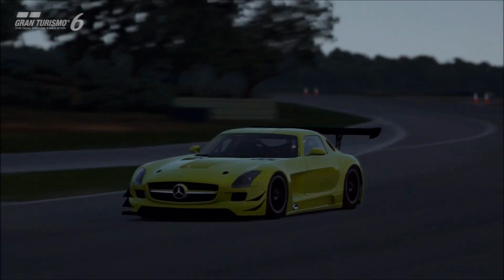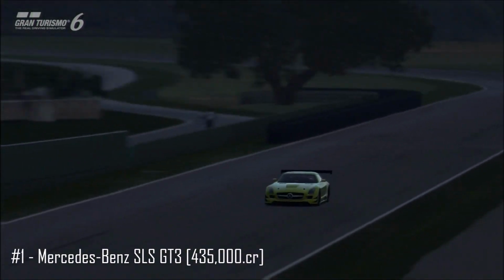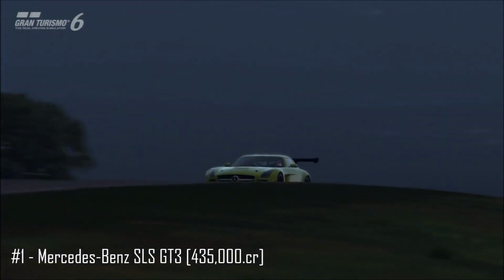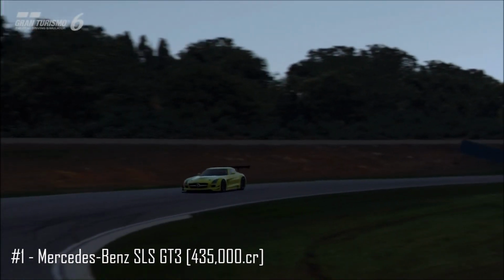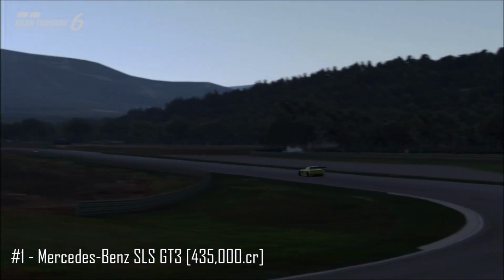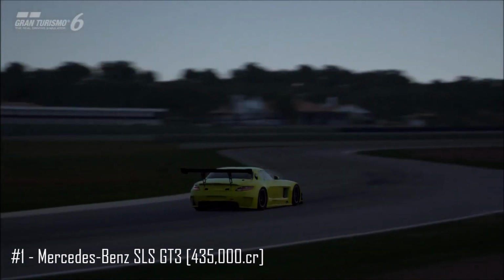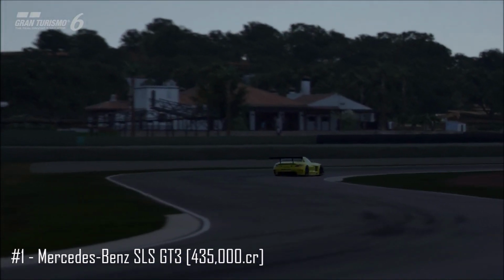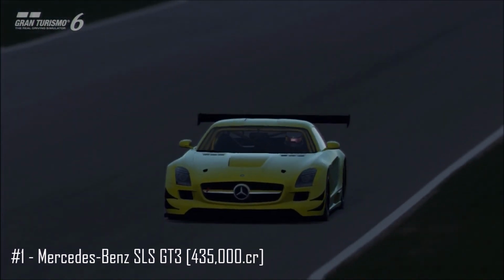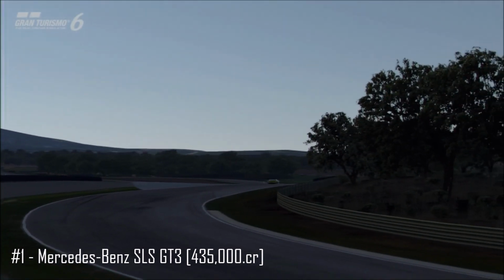And finally, in 1st place, and for sure some people won't agree with this, but I have to put the Mercedes SLS AMG GT3. 435,000 credits means it's almost as cheap as the Z4, again with almost 1,000 horsepower, but the reason why it just edges out to 1st place for me is that the handling is a little smoother than the Z4, and the top end performance and acceleration are also quicker. Overall, if you're only going to buy one GT car, any of the ones on this list will serve you well, but for me personally, the one which just edges it out above all others has to be this one.